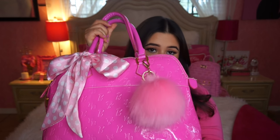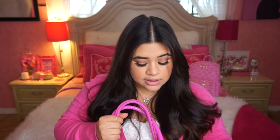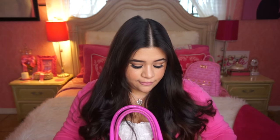This bag came out years ago for the Barbie collection. And if I'm not mistaken, Paul's Boutique did come out with two different Barbie collections. This was when it was Barbie's 50th birthday. So yeah, it's been a while. Barbie's already 57. I'm not sure if this handbag came out in the first collection or the second one. I'm pretty sure it was the first one, because if not, I would have known. One of the collections I did purchase three handbags, and I don't remember seeing any more collections after that one. So I'm pretty sure this handbag came out in the first collection.